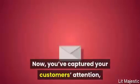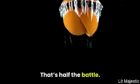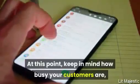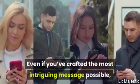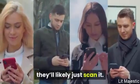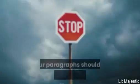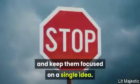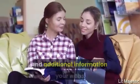Now, you've captured your customers' attention, and they've opened your email. Congratulations! That's half the battle. At this point, keep in mind how busy your customers are and how many other emails they get every day. Even if you've crafted the most intriguing message possible, they'll likely just scan it. So keep your content concise and get right to the point. Your paragraphs should be short, maybe 1 to 3 sentences, and keep them focused on a single idea. You can always link to longer articles and additional information on your website.